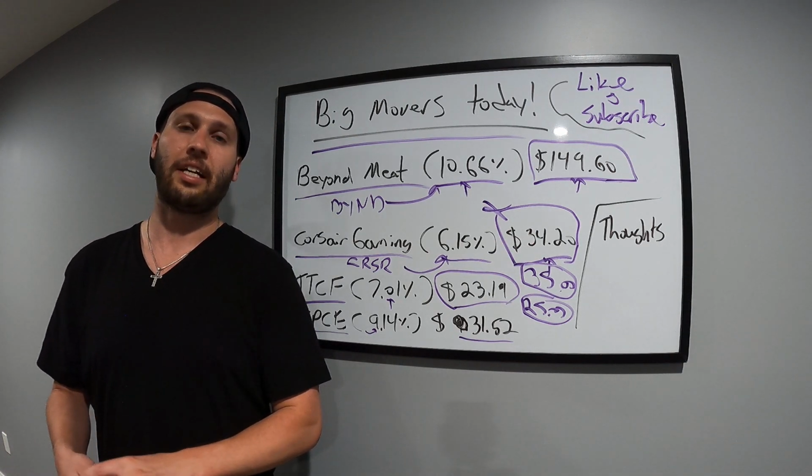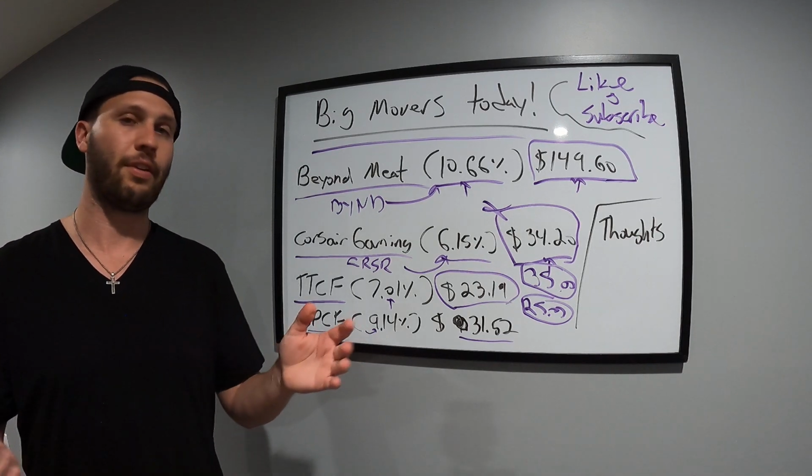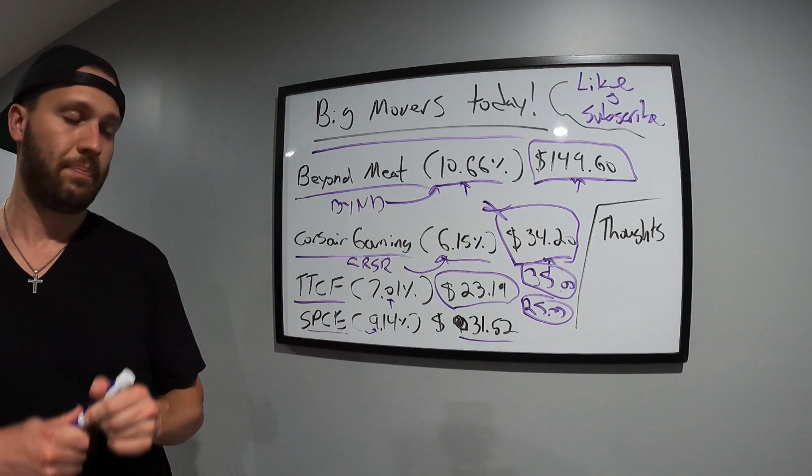Next phase is sending a couple people in the shuttle to see if it works. And then third phase is obviously Richard Branson's going to space. So this is a really exciting stock.